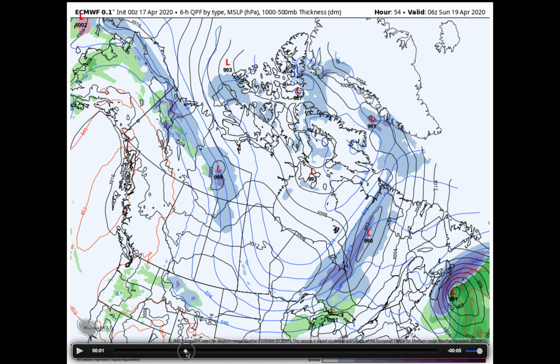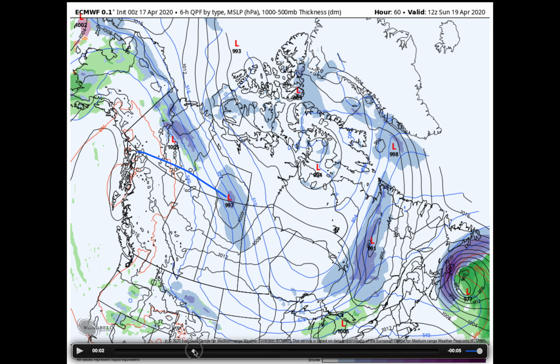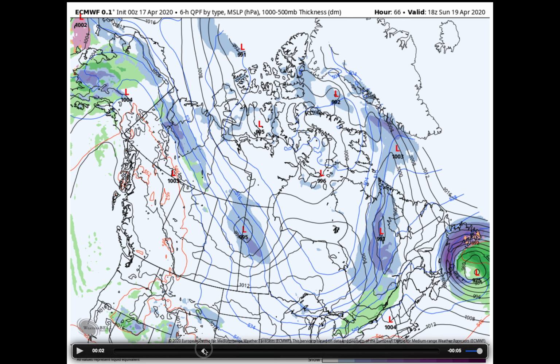Now we're getting into Sunday. Now we shut things down. Saturday night, we'll begin the dry stretch. Here's this little area of low pressure coming up and over the top of that ridge. You see a series of those missing the prairie here Sunday and Monday. So here's Sunday.